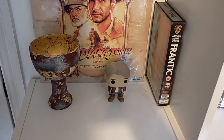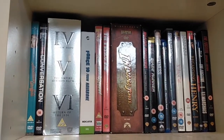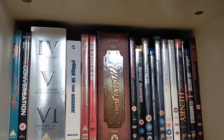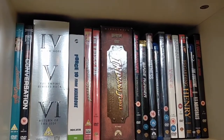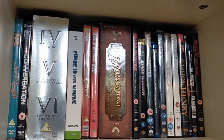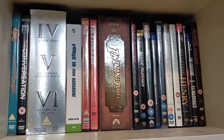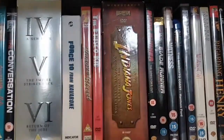So let's jump into the DVDs and Blu-rays. I've got everything here with Harrison Ford in it from basically Star Wars onwards. The only things that aren't in this section, as you'll have seen in my DVD and Blu-ray tours, is Anchorman. The Anchorman movie that he appears in is in the general movies, and Apocalypse Now is in the general movies. But everything else is here.